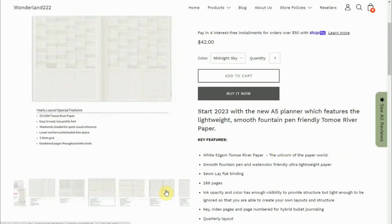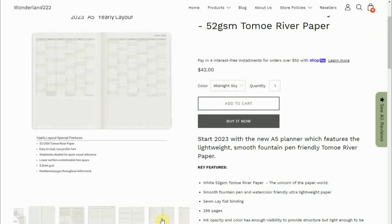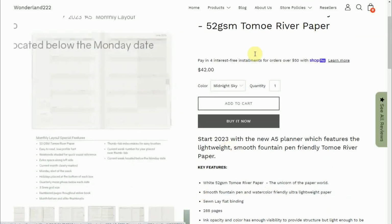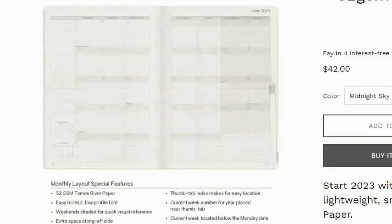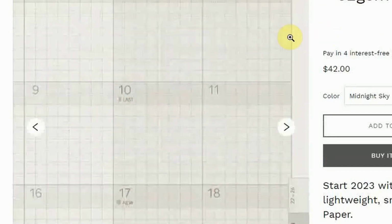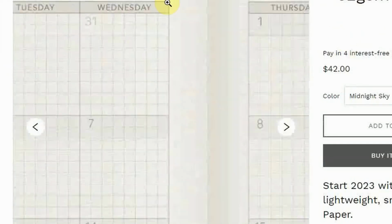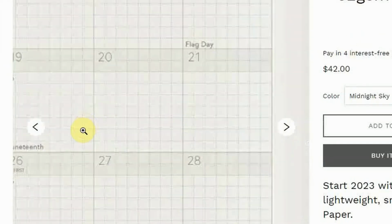Both of them have a bunch of front matter. I don't really care that much about that. If that's a thing that matters to you, you'll want to look into that more specifically. But here is the monthly layout. It's got 5 columns, rows high. Sorry, I keep trying to point, and when I point, it zooms. So it's 5 rows high.